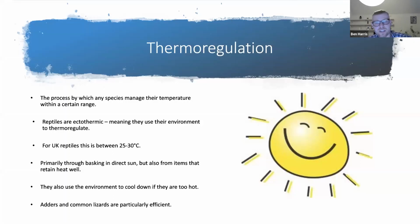They will use their environment to cool down if they're too hot, just as much as they will use their environment to heat up. The majority of the reptiles in this country are what we call heliothermic, and they take their temperature directly from the sunshine. We call this basking. That's the behavior in order to get to that preferred temperature range. Slow worms are kind of the exception. They will bask, but they don't like to do it very often. They are thigmothermic, and they will take most of their temperature from conduction of materials within their environments. They're usually found underneath things rather than on top of things or out in the open basking.